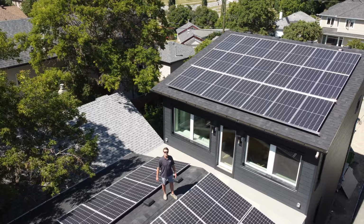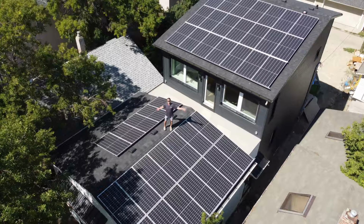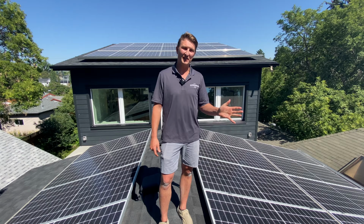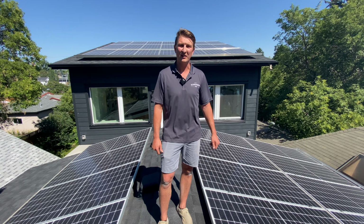They wanted their dream home to be built to the passive house standard and for it to be net zero energy. Together, the Sorensens and the client worked to build the most affordable passive house that money can buy. A passive house is anywhere from 80 to 90% more energy efficient. And this house here as well is a net zero house, which means that it's producing as much energy as it uses on an annual basis. And we're doing that with our 15 kilowatt solar array here by Skyfire Energy.